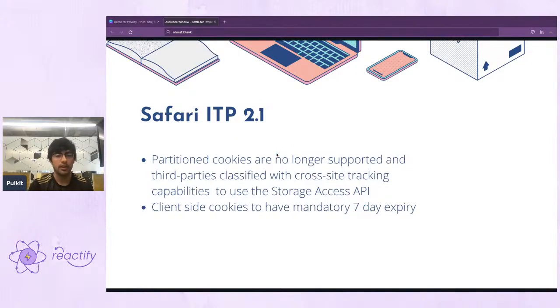So for every cookie, whether it is a third party cookie formed in the partition, rather, when you're using a domain as an embed, or a first party cookie when you're opening the particular domain on the top level, every cookie will have to be accessed using the Storage Access API. So the partitioned cookie concept that they introduced was completely discarded.